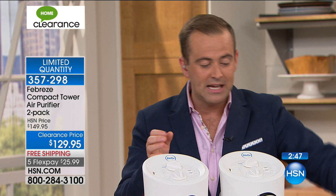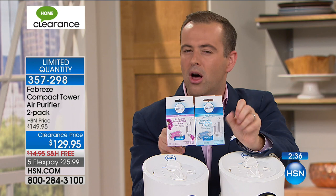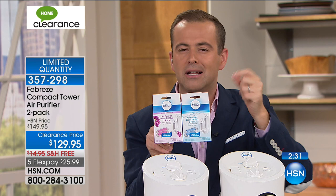Now, we do send you 4 of the scents, so you're gonna get 2 of the linen and sky, and 2 of the spring and renewal, so you can have some fun with that. Think about it this way: no more candles, no more plugins, no more air freshener sprays. You put this in and it slowly and gently permeates through the house. You don't have to use them if you don't want to.